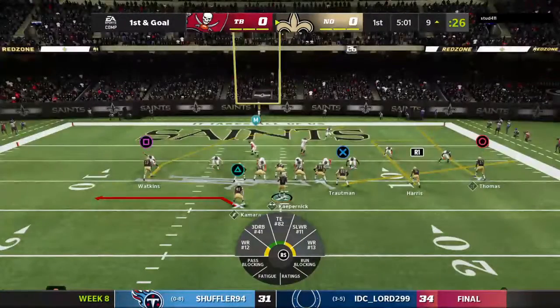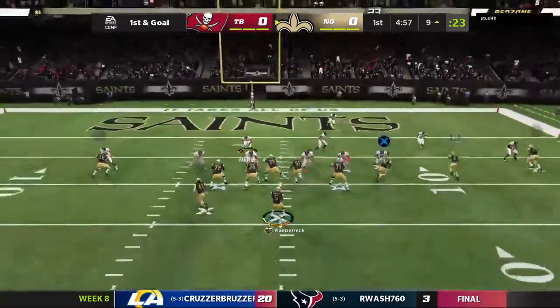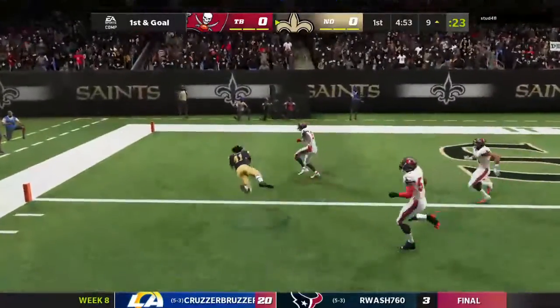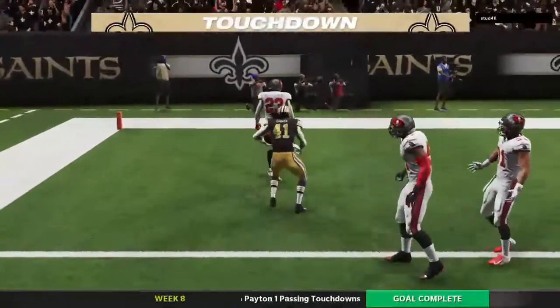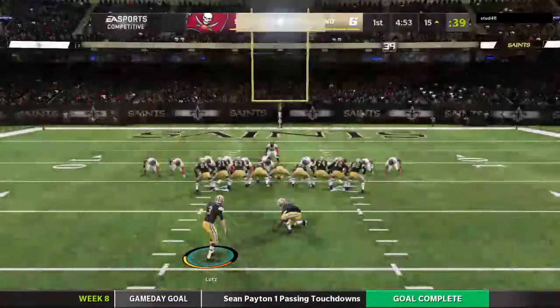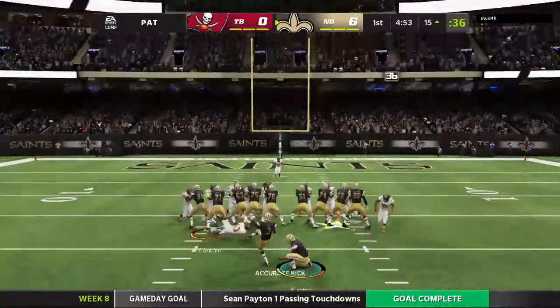Say what you want, but Kaepernick's still one of the best at doing that as the scramble gets him a first. Here's Kaepernick. They'll set up the screen now to Kamara. Touchdown, Saints! Alvin Kamara with touchdown number 7 on the year. And the Saints have taken the early lead.